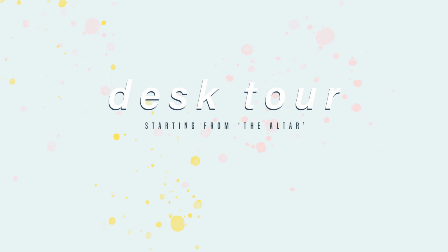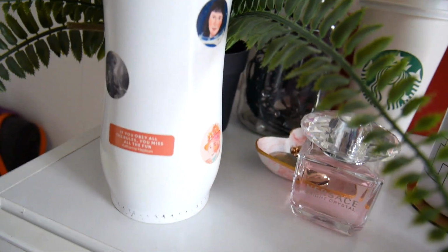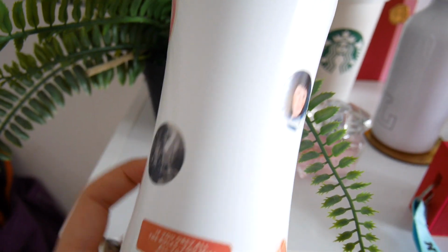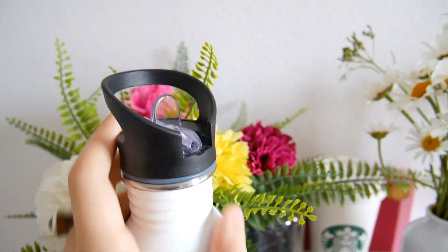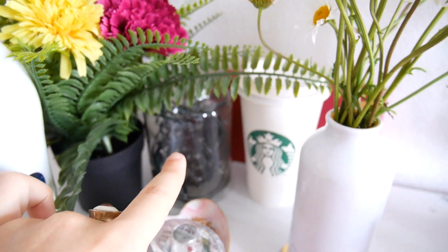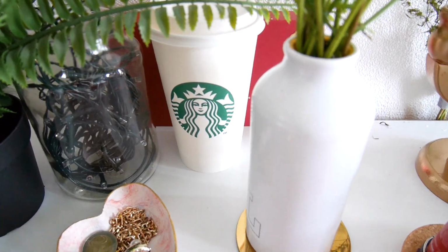So let's start with what I call the altar of good things. This is where I put things to create a great atmosphere in my room. Here is my favorite water bottle that I have decorated myself. Plus it has this nib that I love because I can drink from it without lifting it up. Then behind the bottle I have my lights, my gift box, and the Starbucks cup that has nostalgic value.